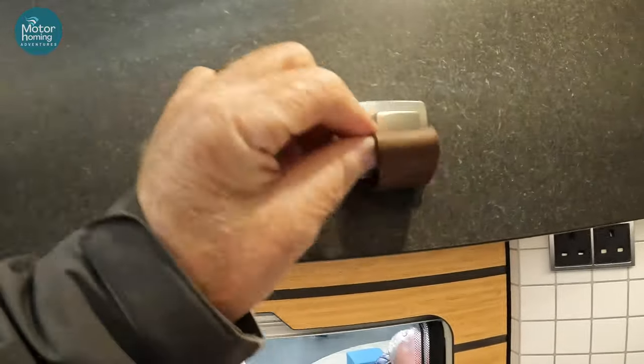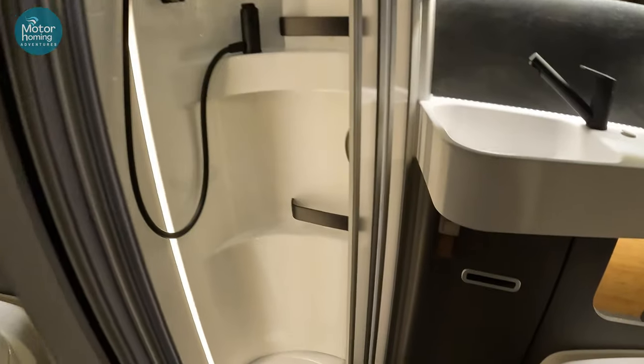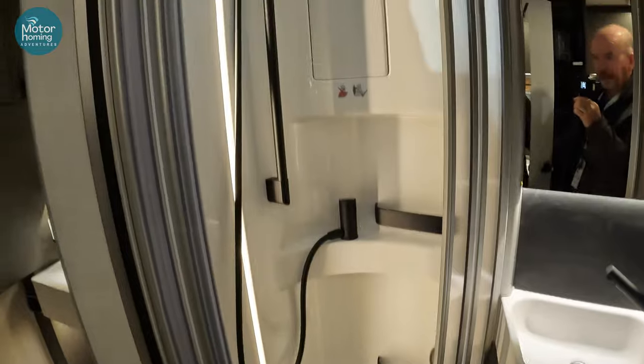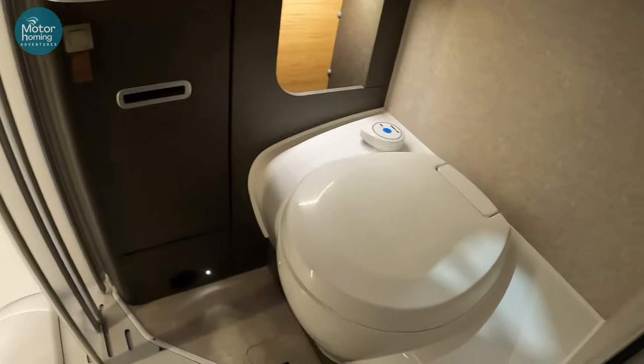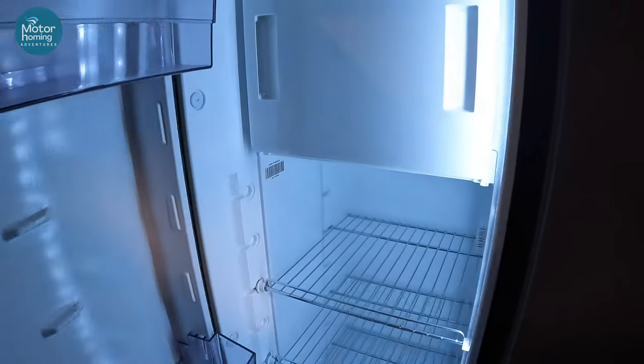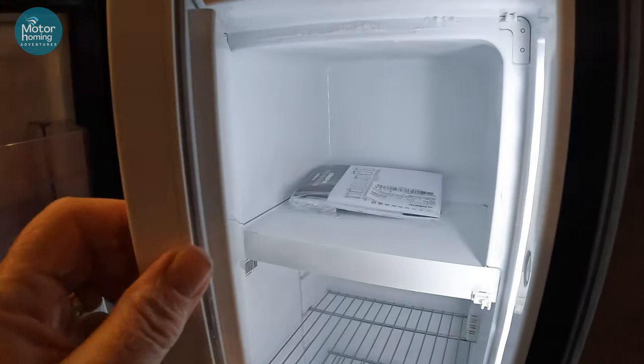Then these are quite nice, these little leather tabs and the catches there. TV slot there. And then there's your shower. Again, those black fixture fittings, really nice that. Lovely big fridge here, look at that. Cracking built-in freezer at the top there. Nice domestic fridge there. And a very nice wardrobe space.